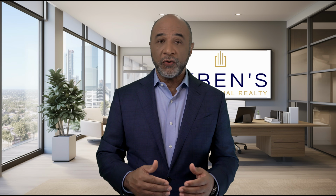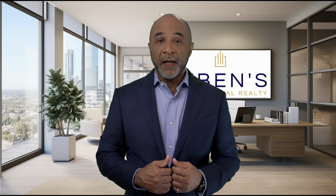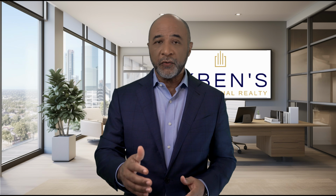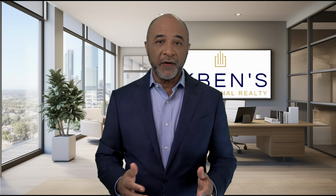However, I believe that co-ownership of a multifamily building is more favorable. What I mean by that is that I would rather own a multifamily with 6 apartments than own 6 condos. Therefore, if I'm seeking rental income in DR, my preference leans towards investing in multifamily buildings.